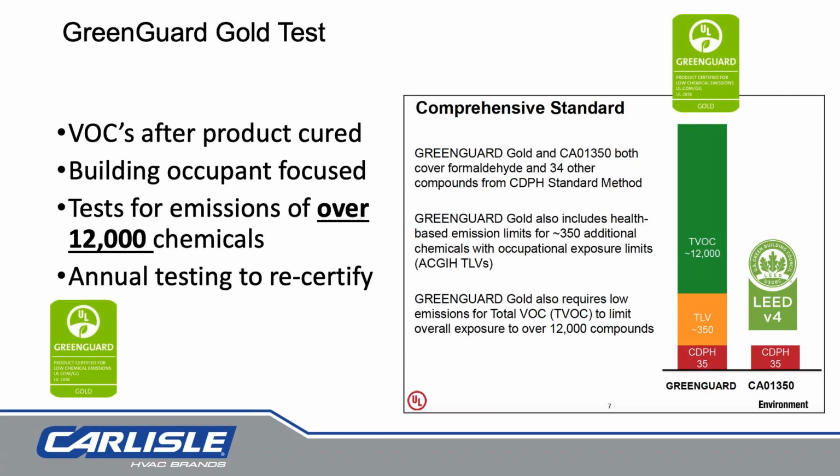Green Guard. Green Guard is another test for emissions affecting the building occupant. And Green Guard Gold certified products, Green Guard Gold being the highest level, they meet stringent chemical emission requirements and have been screened for more than 12,000 volatile organic compounds, or VOCs. So if you're using a Green Guard Gold product, you can rest easy knowing that your building occupant will not be breathing in any harmful fumes because their system is safely sealed for life.